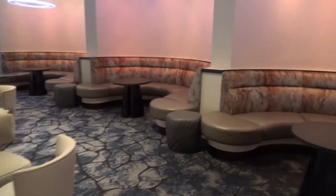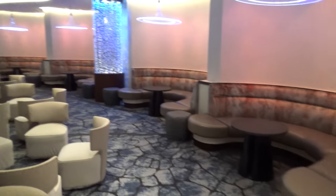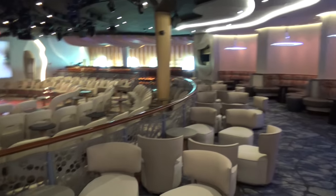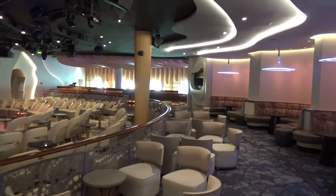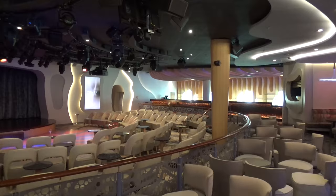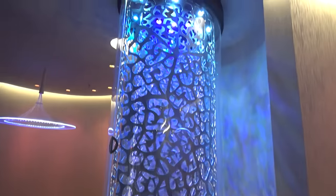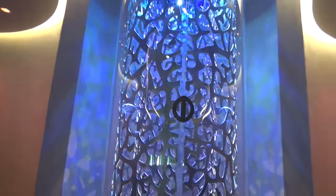And it's nice, kind of a basic environment. We haven't been here when it was party time. They're doing a silent DJ party tonight, so I'm excited for that. But it's a kind of basic space. This feels like it could be on any cruise ship anywhere. It doesn't scream Disney to me. And I don't know what this thing is. That's a little weird.